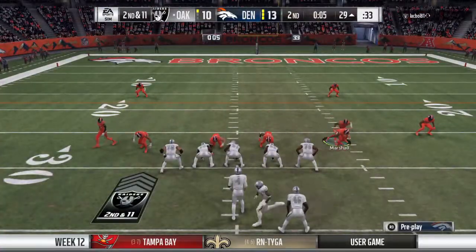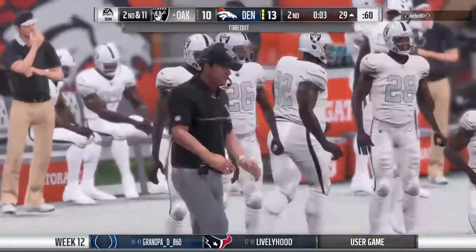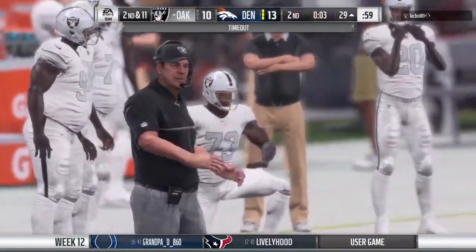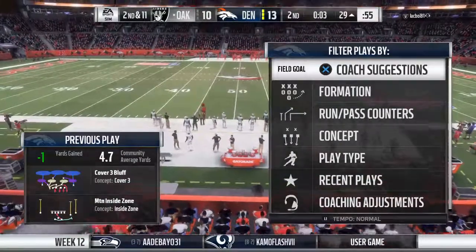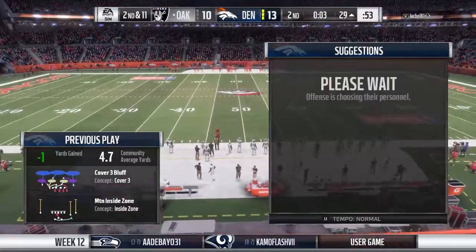Yeah, that was a safety that came through and made the play. But there's no doubt in my mind, he hits like a linebacker. And we see a lot of that in today's NFL, don't we? And that time we do indeed. A big hit for a loss.